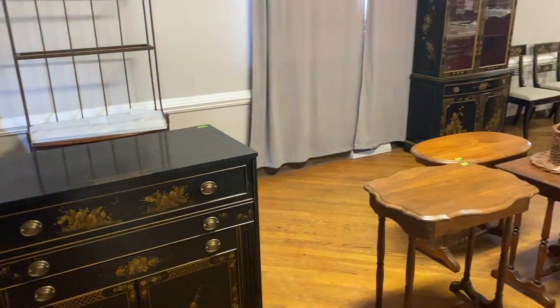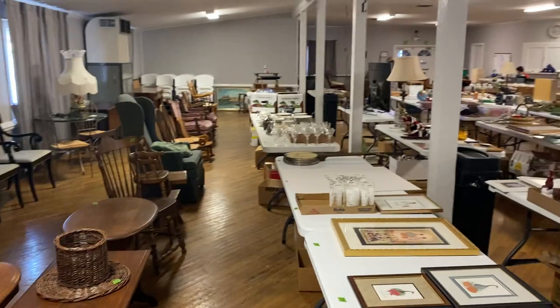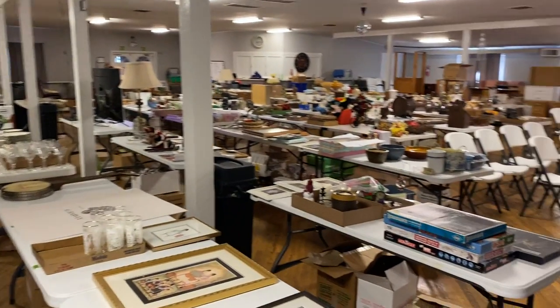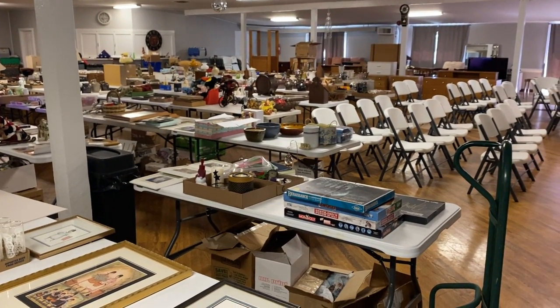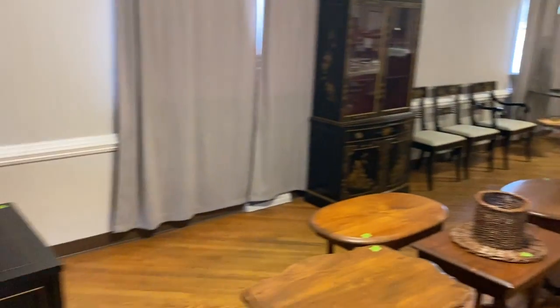All of these items that you see here are at the Lovettsville Game Club. They'll be offered live and online, and the auction is going to be this Thursday at 5 o'clock p.m. Preview this Wednesday between 3 and 6.